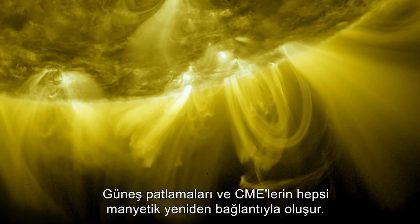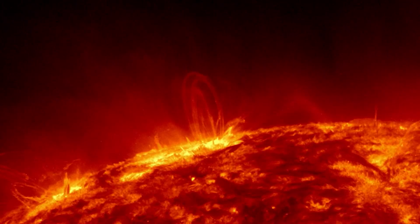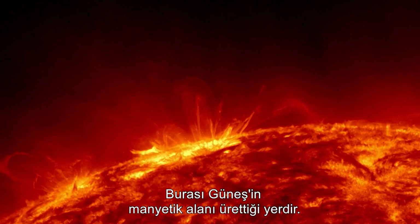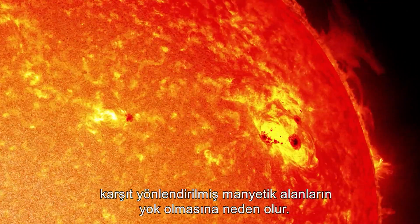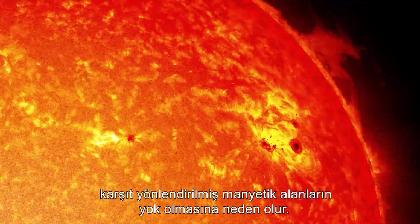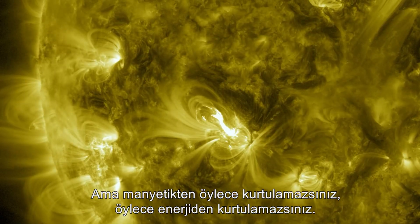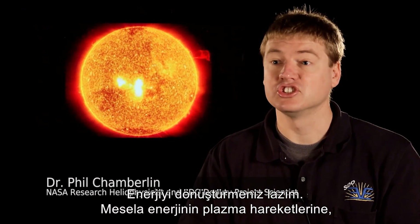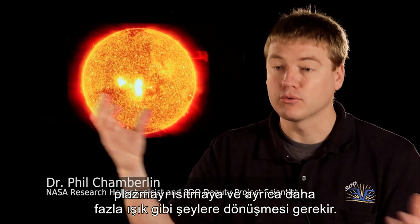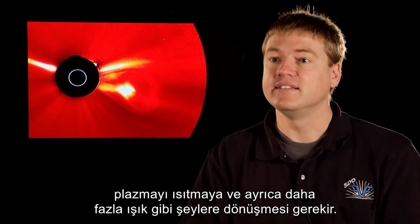Solar flares and CMEs are all driven by magnetic reconnection. This is where the sun churns up the magnetic field that's inherent in it, and then it causes oppositely directed magnetic fields to then annihilate. But you can't just get rid of magnetic field. You can't just get rid of energy. You have to convert that energy and transfer that energy into other things, such as plasma motions, accelerating the plasma, heating up the plasma, and also giving out more light.